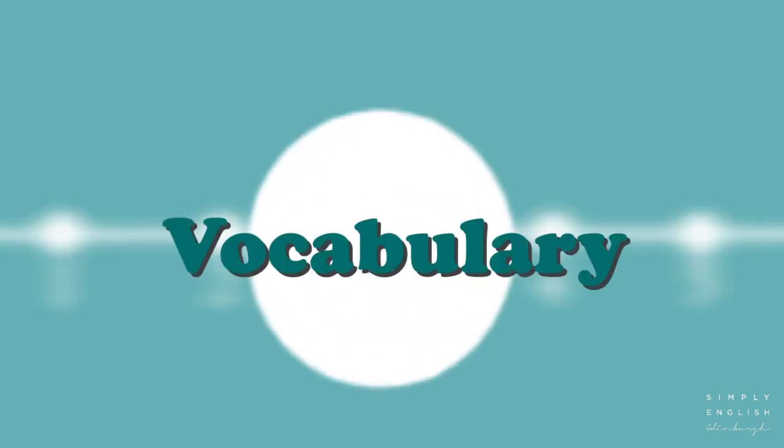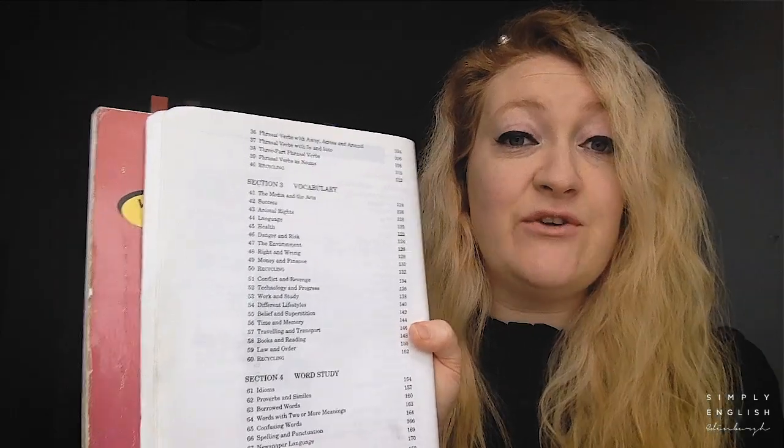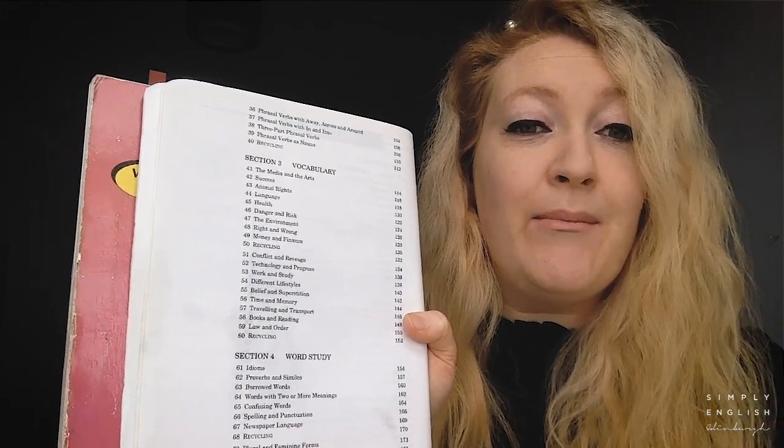The third section of this book focuses on vocabulary, and for me, the strength of the vocabulary section is how well this book deals with collocations. I absolutely love it because a lot of the exercises in this book start off with a matching collocation section, and it really goes through some excellent strong collocations for lots of different themes that do come up in the exam. You can see there, for instance, like money and finance, the environment, time and memory, books and reading, law and order, things like that.